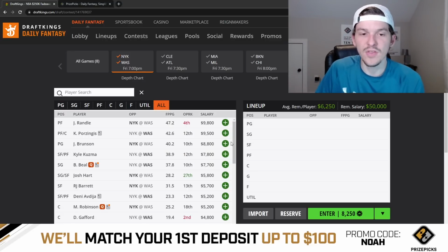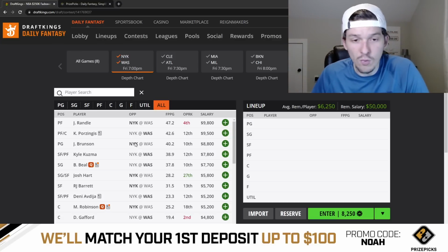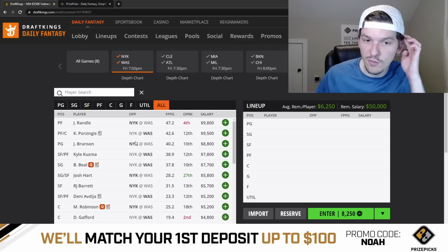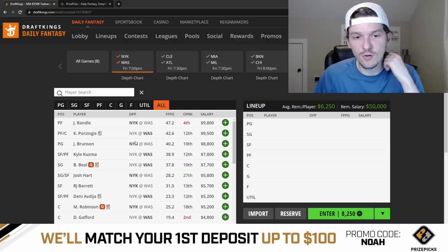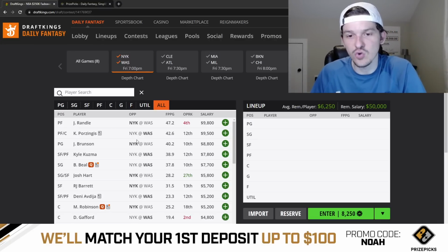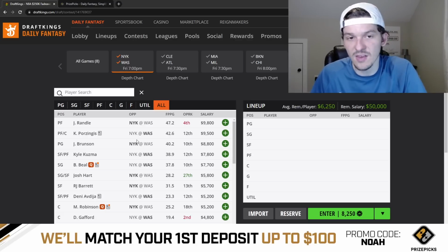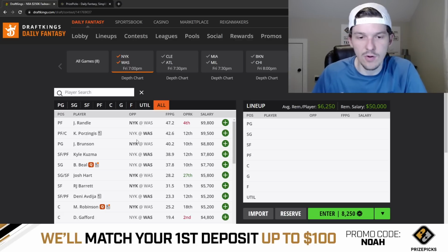And then on the other side with the Knicks, I mean, we kind of know the deal with this Knicks team. They're going to run a fairly tight rotation. Randle, Brunson, they're going to play really big minutes. The offense is going to run through those two guys. Randle and Brunson are pretty much always playable, but you're not getting them at discounts. I mean, Randle's 9,800, Brunson's 8,800. At those price tags, neither one of them are super appealing on this slate, especially when we have 8 games and we have a lot of other options.